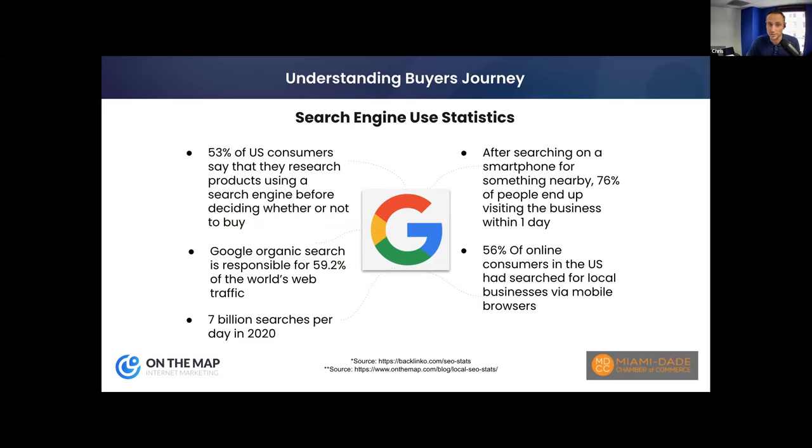So we're going to be talking about search engines. There are a lot of different search engines, but the primary one is Google. All the information I'll be giving you today is strictly around Google and how you can utilize Google to target your ideal customer profile.